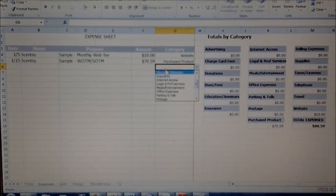Make sure that you actually enter the category name correctly. If you misspell it, it won't put it in here. So you're going to want to make sure every time you click on it that it goes over into there.